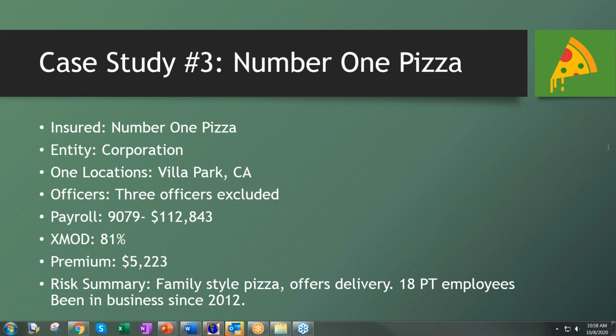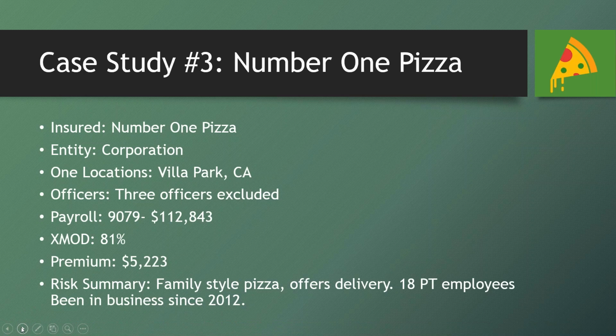They have an experience mod of 81%, so they'll be receiving a 19% credit. Their premium is on the lower side, around $5,000. This business has been operating for a while, but we have only had this account since 2018. When I was quoting it, I needed loss history and a completed application confirming their business operations. Being a restaurant exposure, most carriers accept restaurant within their appetite. After confirming all the information, I would also market this account to other carriers to see if we can get a more competitive rate and premium for the insured.